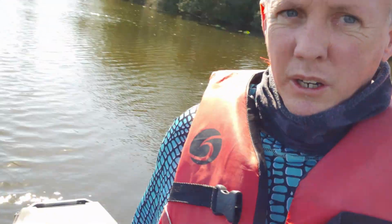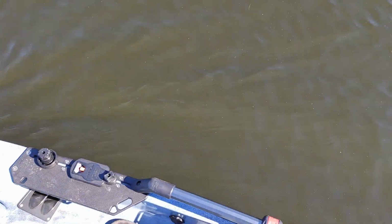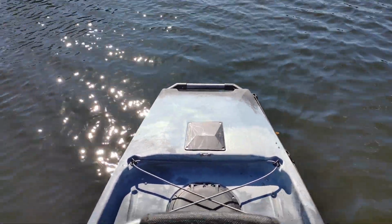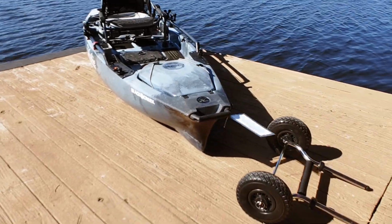Here's me standing up on it. I'm a smaller guy, so it's easy for me to stand up and down, but for a bigger guy, this thing is amazing. Look at that. Stand up front, back, side to side. Good to go, guys. Hey, you're fine.